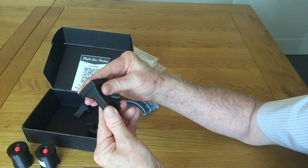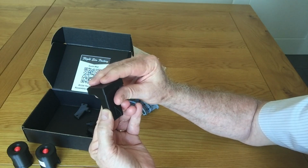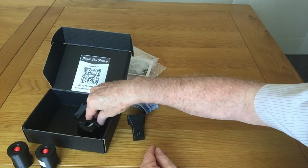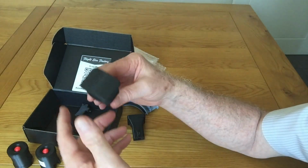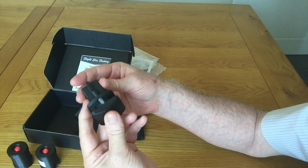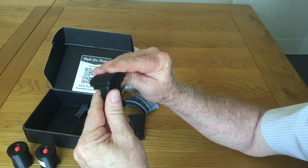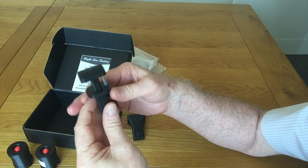I was equally impressed with the attention to detail, and in particular the QR code on the box. Scan that and it linked you directly to the assembly instructions. The assembly instructions were to the point and direct, but more than enough to get you up and away. Some suppliers could learn from this.